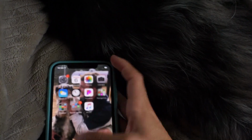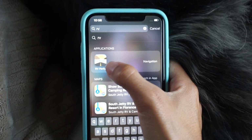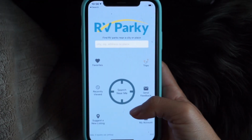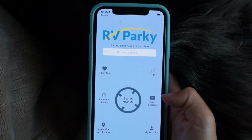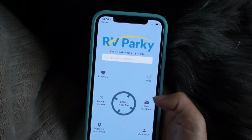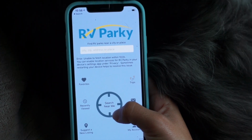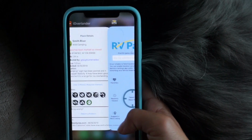Then the other app I was going to show you real quick is ouRVan. Same thing, that is the app right there. Same concept. You can do search nearby. It might not work because I don't have service. Yeah, no. So this is the other app. Right now I don't have service, but when you do search nearby, a map will also pop up and show you all the spots, just like ouRVan.